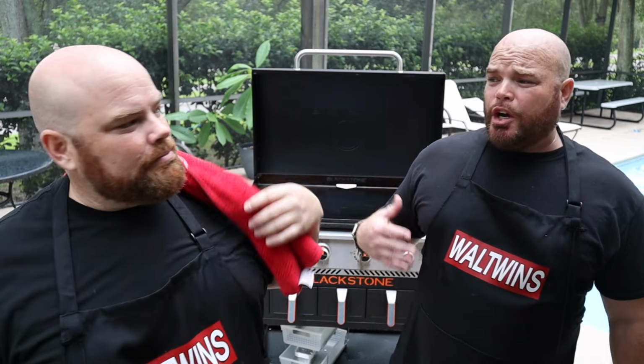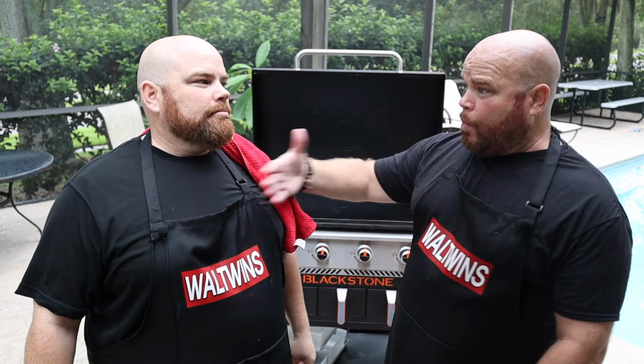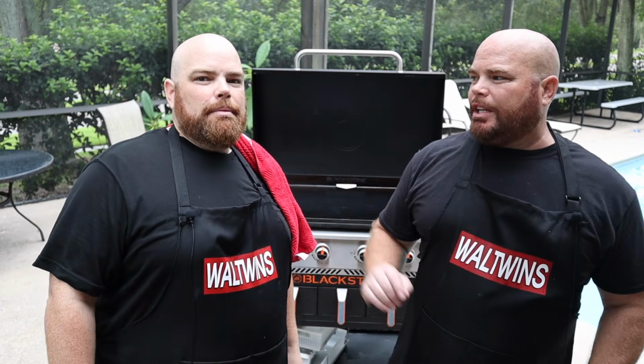You keep saying cooling rack, excuse me, warming rack. It can also be a cooling rack. If you've got it off to the side, you've got something that's too hot, you move it off the side, like wings, we're moving the wings over, they can start the cooling process, right? So you can eat them faster. They're so freaking good.